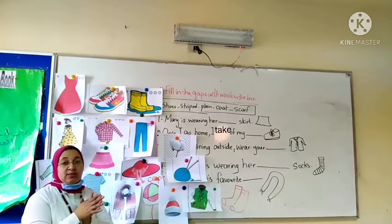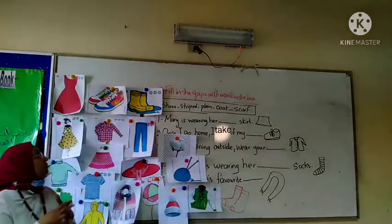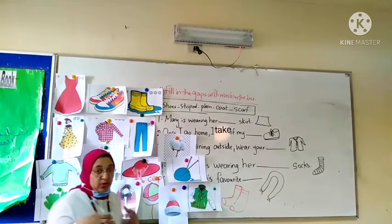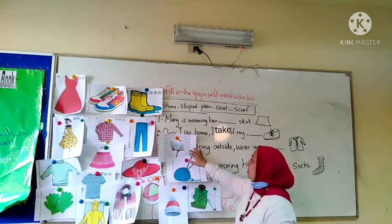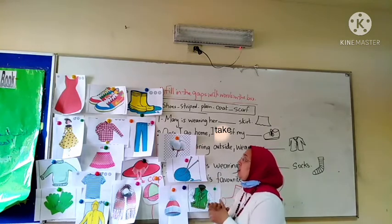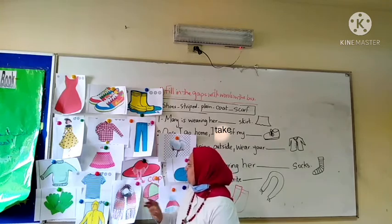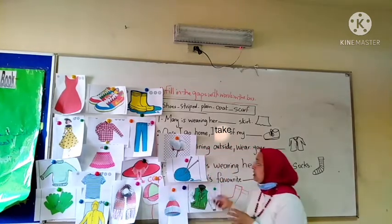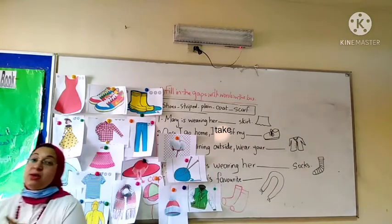And in the summer we used to wear cotton pants, or cotton skirts or cotton t-shirts or cotton shirts. So we wear cotton in the summer. But what about in the winter? We wear rain boots, raincoats, gloves, scarf, ice caps, jackets, sweaters, jumpers, all these things. We wear them in the winter.